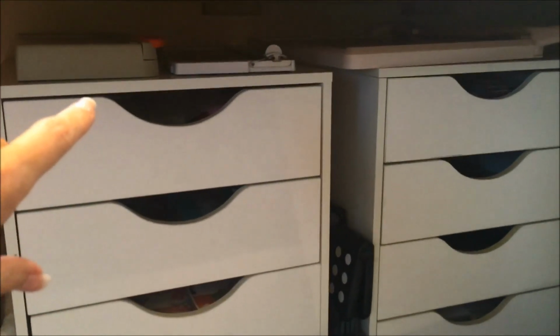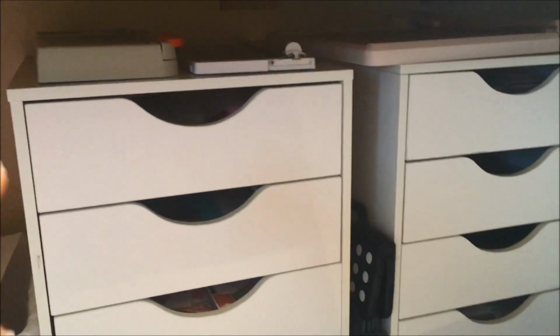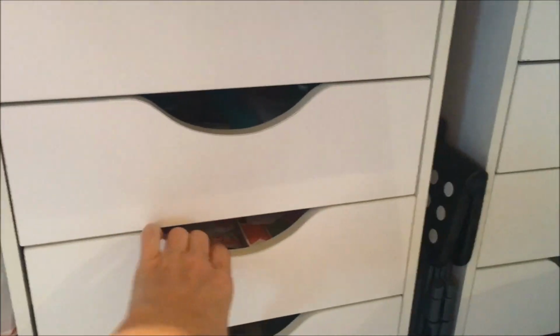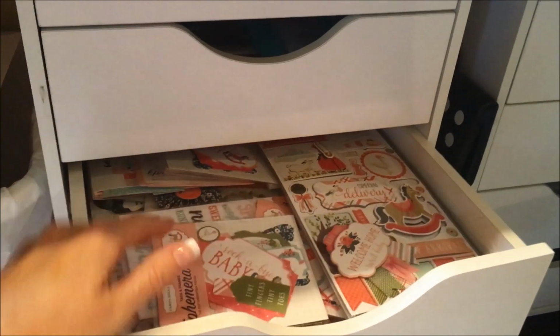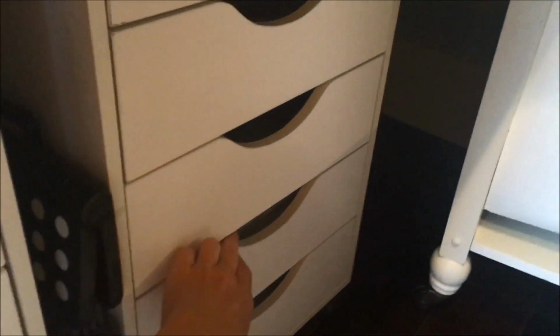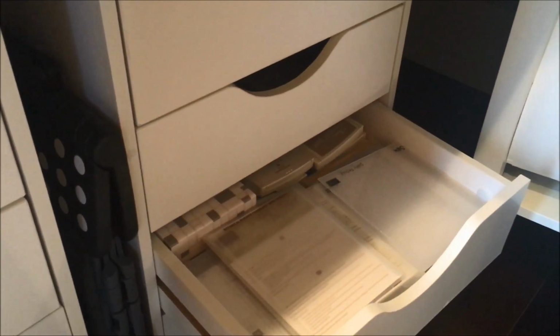On top of these cupboards, I have some more trimmers that I pull out and use for the videos or just as I'm working. And then, as I said, these drawers just hold current supplies. So here's some Cartabella Rockabye that I'm working with lately. And then this side is just more Echo Park, and here's some stamps that I've purchased recently that I want to use.